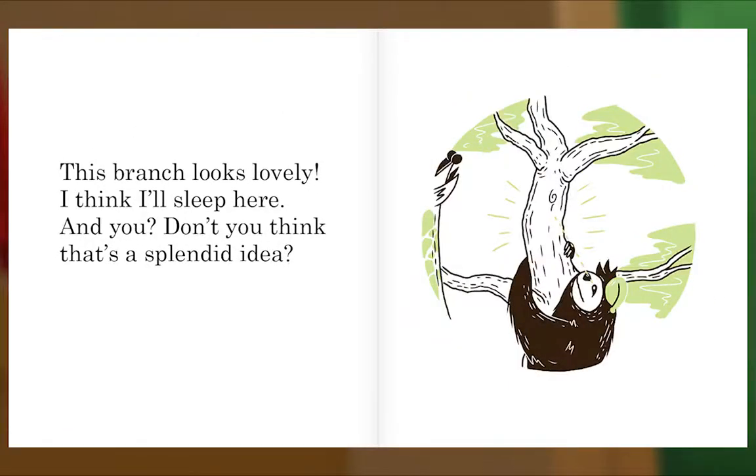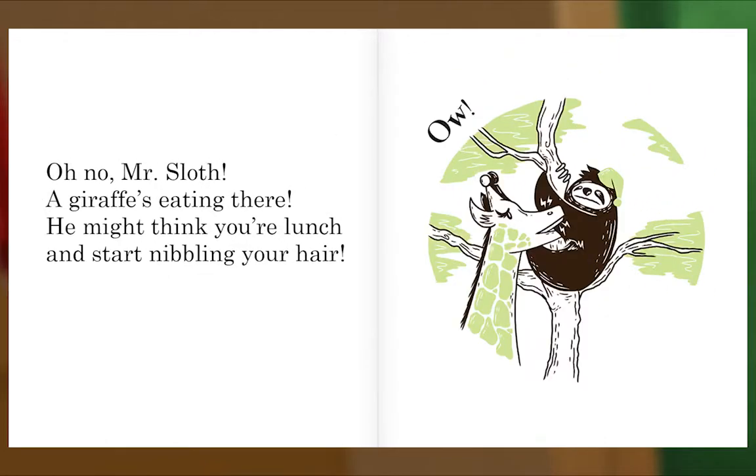"This branch looks lovely. I think I'll sleep here. And you, don't you think that's a splendid idea?" "Oh, no, Mr. Sloth. A giraffe's eating there. He might think you're lunch and start nibbling your hair." Ow!